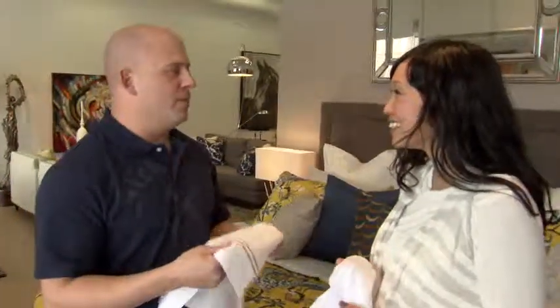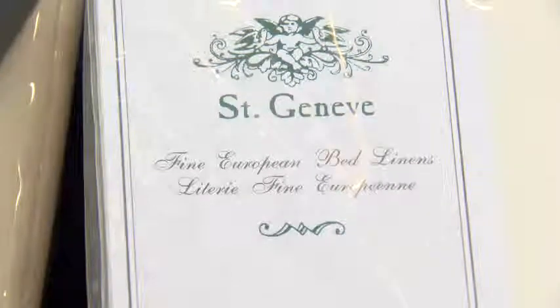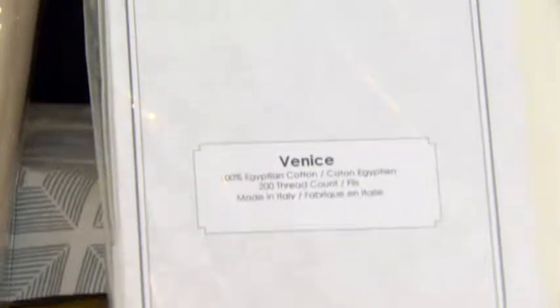What exactly is Egyptian cotton? Well, Egyptian cotton comes from the banks of the river Nile in Egypt, okay? And so it's where the water kind of goes up and down the banks. That's where the best cotton is grown. So within that Egyptian cotton, there are grades of good cotton and bad cotton, the highest of which is the Giza, but then you can get Egyptian cotton that could probably be pretty cheap.